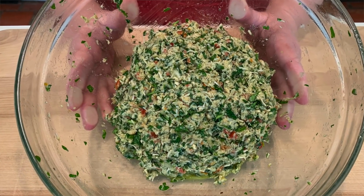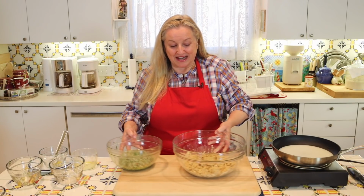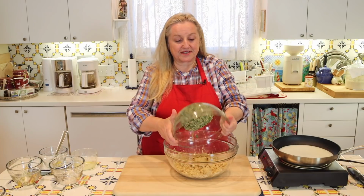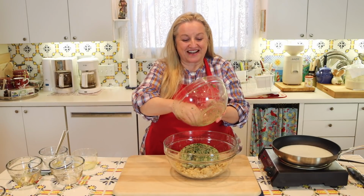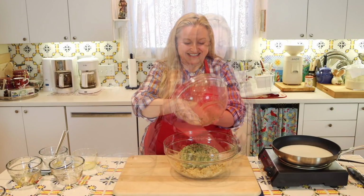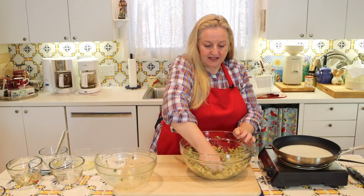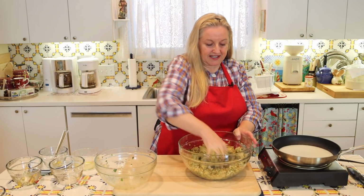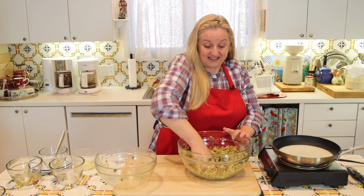Alrighty, now that we have the egg incorporated with our mixture, we're going to bring our breadcrumbs back that have been sitting in this cream, and we're going to just dump this right in. And now we'll start forming our patties. So we'll give this a real good mixture, get our breadcrumbs well incorporated with our chicken and all our veggies, and these are just going to be terrific.